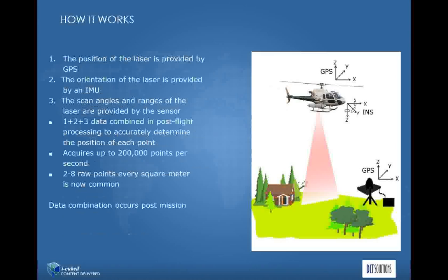But this is kind of a summary slide that really helps you appreciate where the various components of LIDAR come from. The position of the laser is provided by the GPS. There's both a base station and a GPS unit on the aircraft, just like IFSAR. The orientation of the laser on the aircraft is provided by the inertial measurement unit. Once again, the same as with IFSAR. And then the scan angles and the ranges of the laser are provided by the sensor itself. So you assume that the speed of light is a constant, and you combine the information that's provided from items 1, 2, and 3, and you're able to generate a huge number of points, all of which have an X, Y, and Z value and an intensity value.